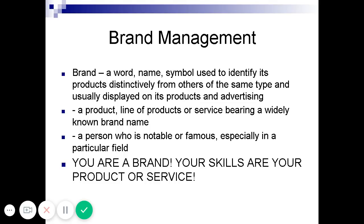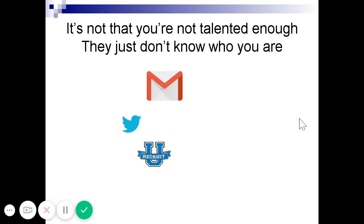All right, you are your brand. Your skills are a product or service. So another thing with that, the coaches are buying your brand, and then you are representing their brand, that school, that organization, that name. So you have to be careful with that too, because everything you do, your name is going to be tied to that program, and they're not going to tolerate their program getting their name bashed. If you're doing something silly on Twitter or social media, we've seen a lot of stupid stuff where kids are posting dumb things. You can lose your scholarship. You lose your opportunities by doing that. So it's not that you're not talented enough. They just don't know who you are yet.